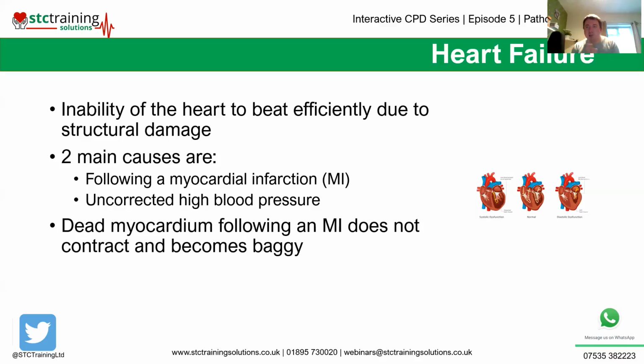So it's not going to beat when electricity passes through it. It's just going to sit there all baggy and squishy. And actually, as the rest of the heart beats around it, it extends almost, so it absorbs all the pressure of the rest of the heart. It's a progressive illness. It's only ever going to get worse, because as you increase the demand for oxygen from the heart, you kill more tissue.